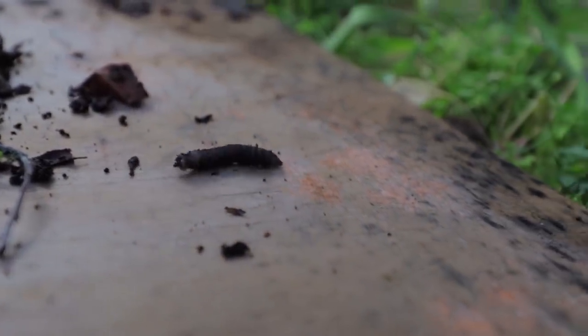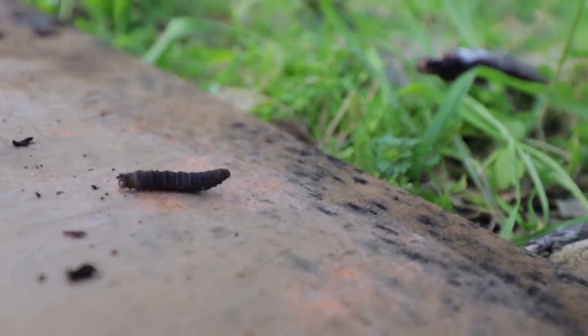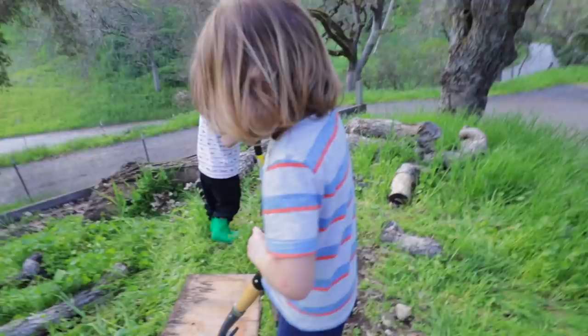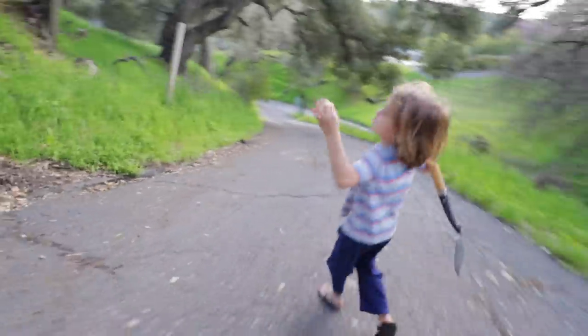Want a snail? How is it so dark? A dark snail. Yeah. That's a creepy one, guys. You got something in your pants that you want to tell us about? That's so good. Come on, let's go look under the big log. Come on, Chasey. I'm coming.